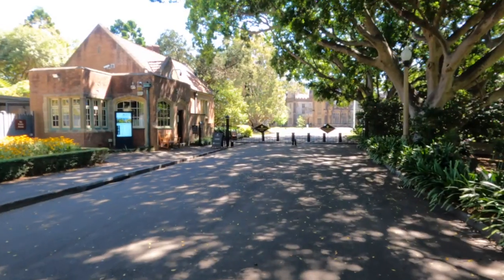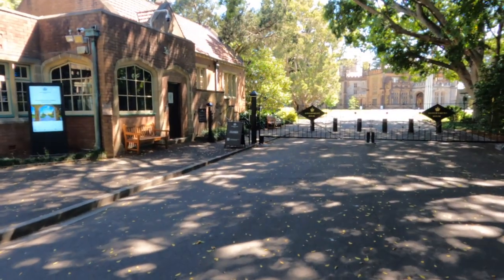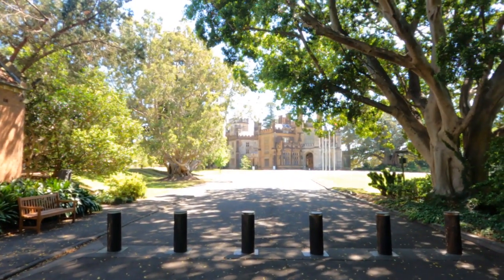The bus stops here, but it makes so many stops before it gets here that it's almost easier just to walk from the Opera House, is how I look at it. Government House. I think you have to pay for them. These gates are really fancy. Nice.